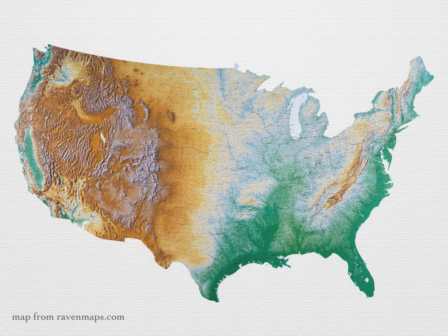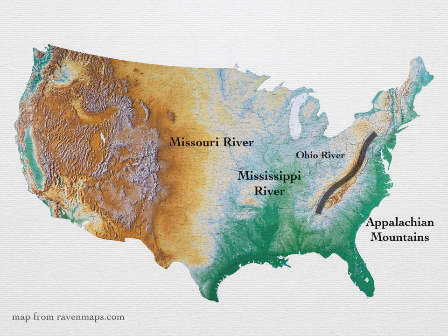To understand this war, it is good to understand the map of America. The Appalachian Mountains are a very important part of history in early America. Also, the middle part of the country has many rivers in it. The Mississippi, the Missouri, and in the east, near the Appalachians, is the Ohio River.